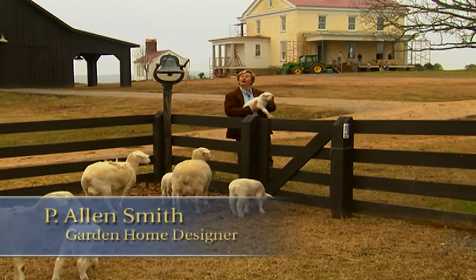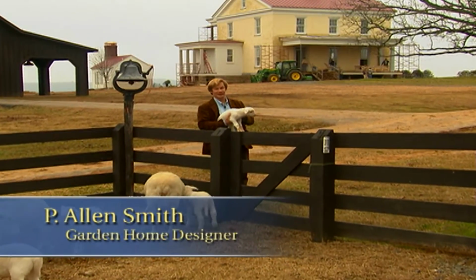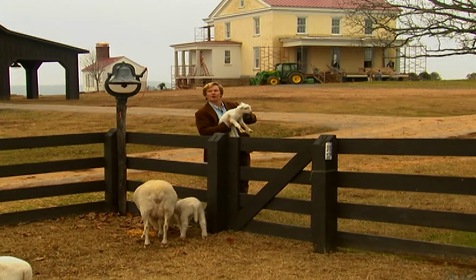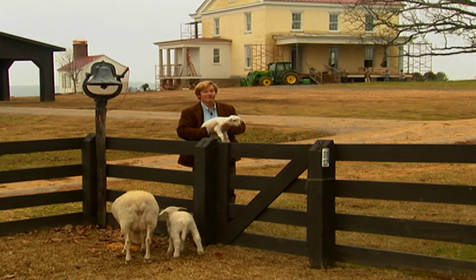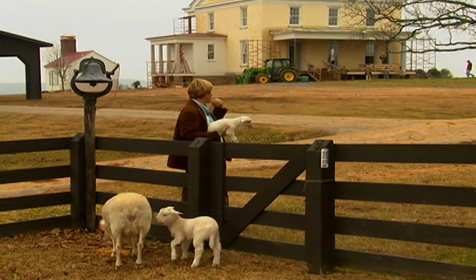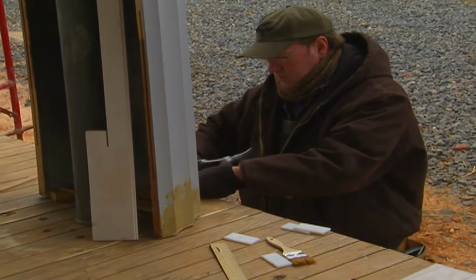Hi, I'm Alan Smith. Welcome to the Garden Home, a show about design and blurring the lines between inside and out. Just look what was delivered just this morning. Isn't she adorable? Well, I'm very excited about what's going on with the house. Today, they're actually putting the columns on the house, which will anchor that roof to the floor in a beautiful way. But we'll get around to that a little later in the show.